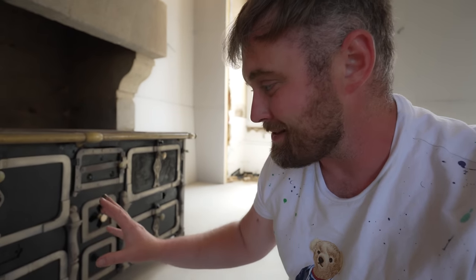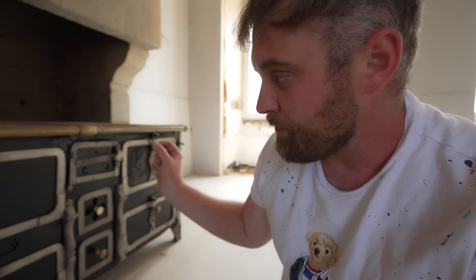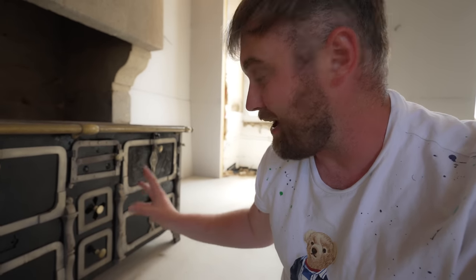What do you guys think? It definitely looks a lot better and way more authentic. So I'm using a satin paint. It's not fully cured yet, but it's giving a really nice sort of matte slash satin, so it matches the other appliances. Looks pretty good. I was very careful not to touch anything that doesn't need painting.